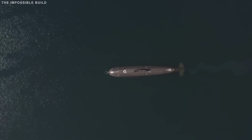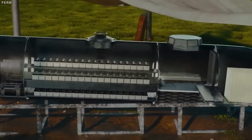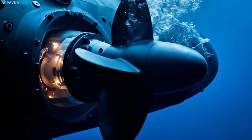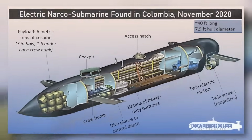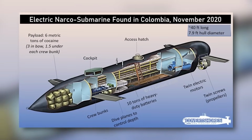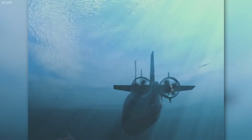These weren't just transport vessels. They were smuggling fortresses. Most could carry up to 7 tons of cocaine at a time, worth hundreds of millions of dollars. The interiors were airtight. The engine exhaust was redirected beneath the surface to reduce heat signatures. Every inch of space was carefully planned, every system built for one purpose: avoid detection and complete the mission at any cost.